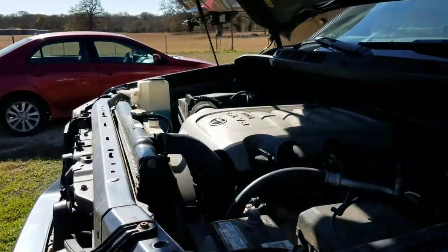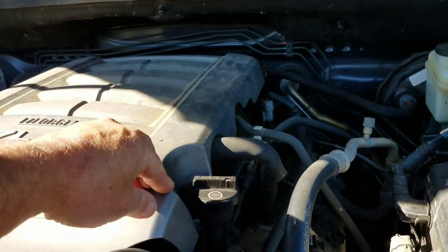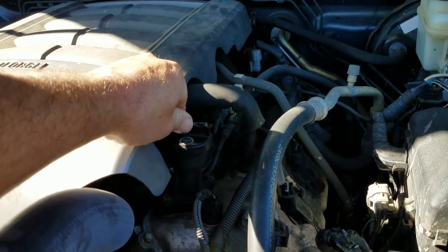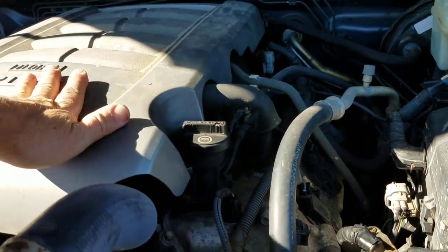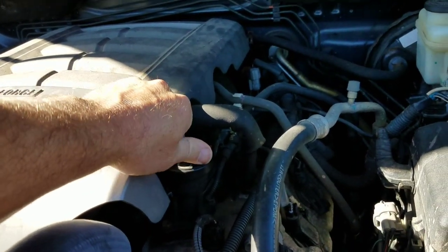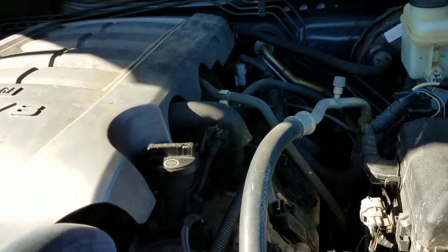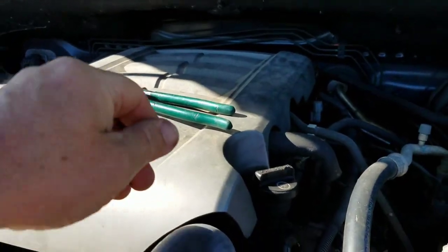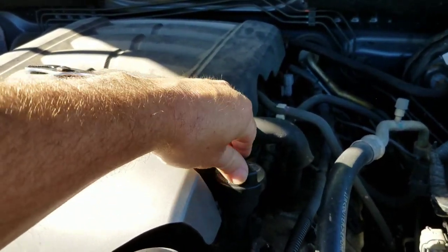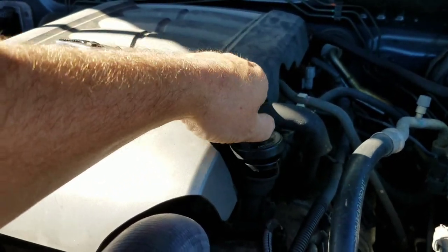I know this is probably pretty basic, but I'm just gonna cover everything in case there might be one or two of you out there that's doing this for the first time. Before you drain your oil, of course, make sure your engine is nice and warm. Take it for a drive so that the oil gets thinner and drains better. I had to use pliers to loosen mine, but go ahead and take your filler cap off. That'll give it a little more suction when it's draining the oil.